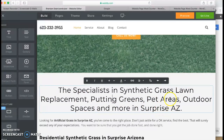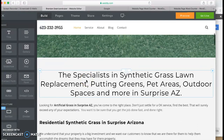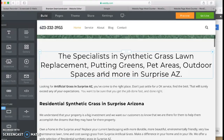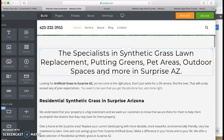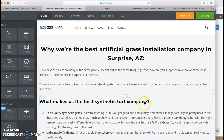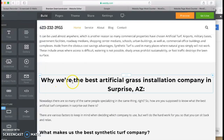This is awesome because anybody that searches pet spaces, outdoor areas, putting greens, pet areas, outdoor spaces, or lawn replacement. Maybe someone searches yard replacement, and lawn is a synonym for yard, so Google picks up on that. It's good because we're touching on all those things, and the one big word we haven't really seen yet is company or companies, but that's okay. We'll get there. Actually, you've got it here. And before I started this video, I'd already changed this, because I think you had it like this.